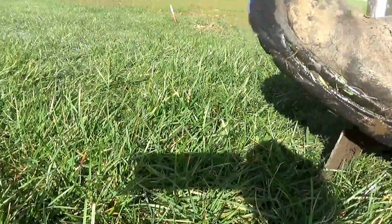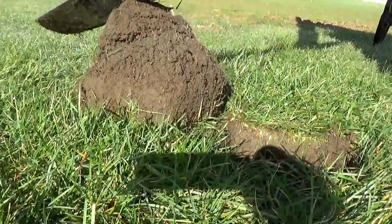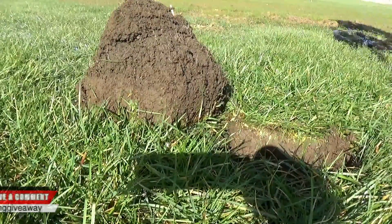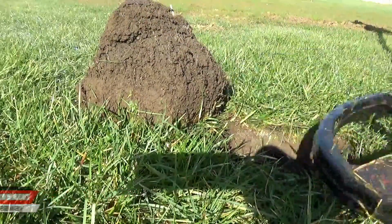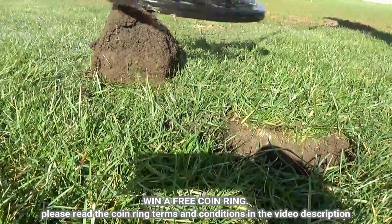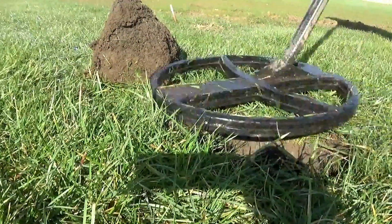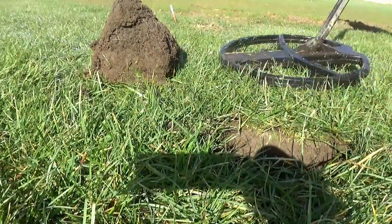See if I can keep this hole small. Sounded very sweet, but you can never tell, could be anything. Oop. I lost it now. Not sure where it is. Not in the plug. I think I've missed it.